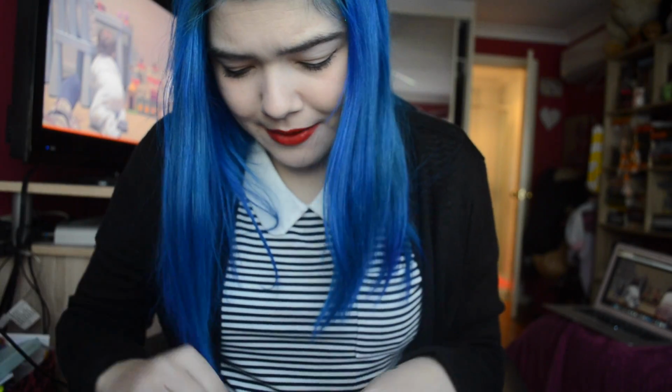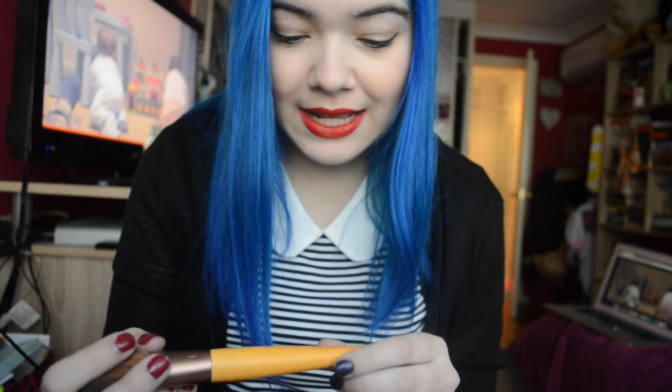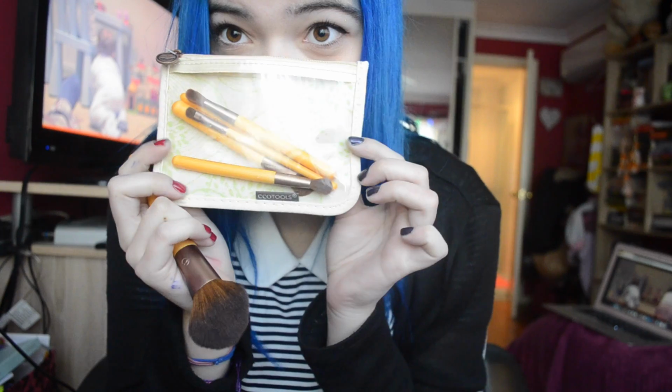Anyway, next, more affordable ones are the Eco Tools ones. I have the Eco Tools blush one. I wouldn't say it's my favourite thing in the world, but it does the job. And these are the eyeshadow ones. So if you're looking for a good, more affordable brush, I would definitely go for Eco Tools. If you can put the money in, get Real Techniques. You will be obsessed with them as well.